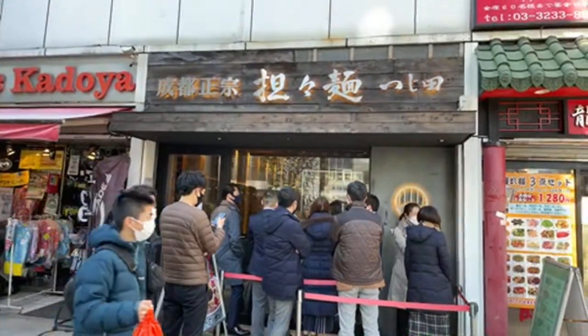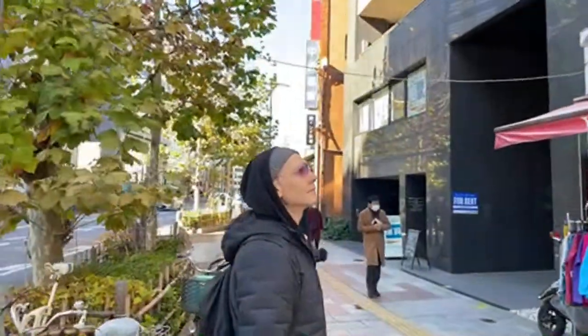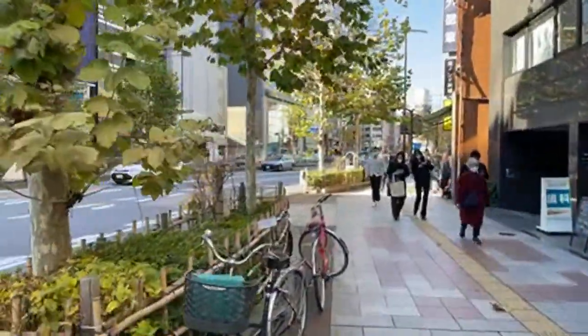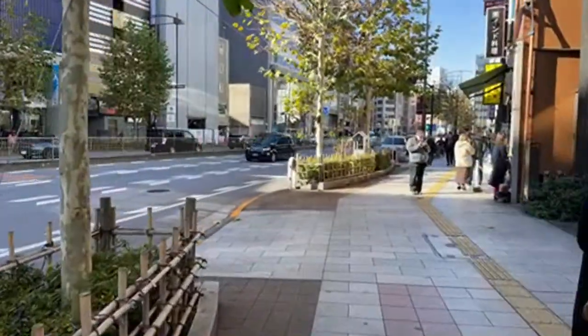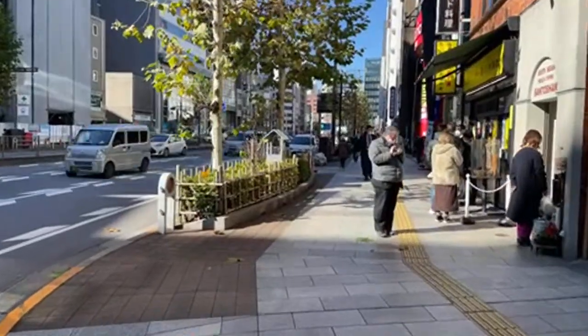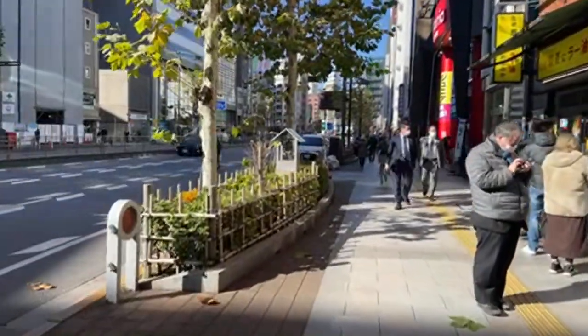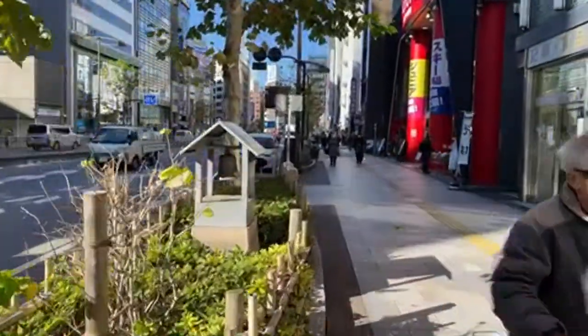Here's another lineup. This is Sujita. That's another branch of the shop we were just at. They're really popular in this area. Another thing that's famous in the Jimbocho area is the curry rice. And I think you're going to start to smell it a little bit, not here, but after the next intersection.